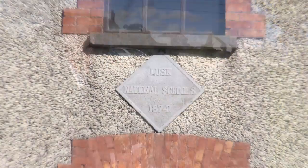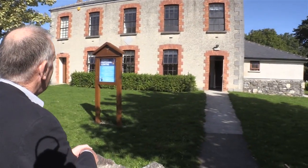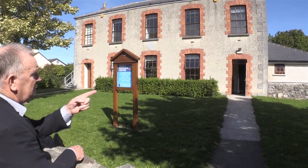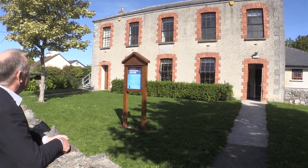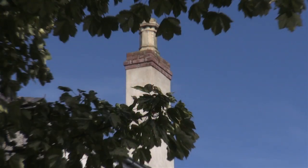So this is the school building here, constructed in 1874, and we can see that it is a fine edifice of a building. It's a protected structure, by the way, as well, so we should remember that under the Planning Acts. Built in 1874, a fine two-storey building, limestone on the corner quoins, brickwork around the reveals at the windows and the doors, decorative chimney pots.